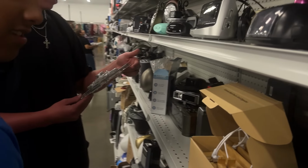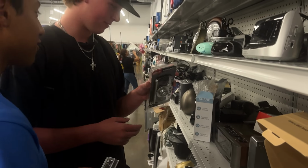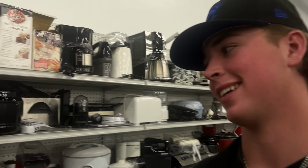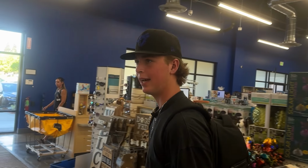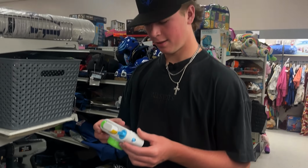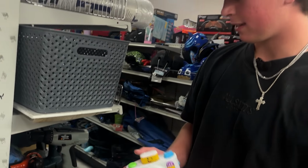Perfect. All right, we got a Gizmon ICA5 for iPhone 5. I've heard those are really, really good. Shut up. You found absolutely nothing. Absolutely nothing in all of this. They gotta have something. Nothing here. All I could find was some speakers and some old hats, but we found a little Fisher-Price camera. If we can't find anything, this is our fallback.